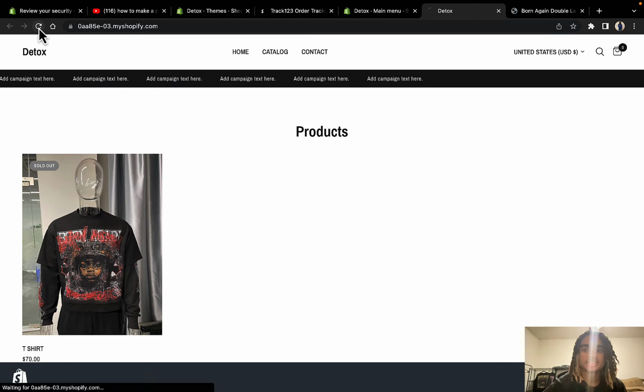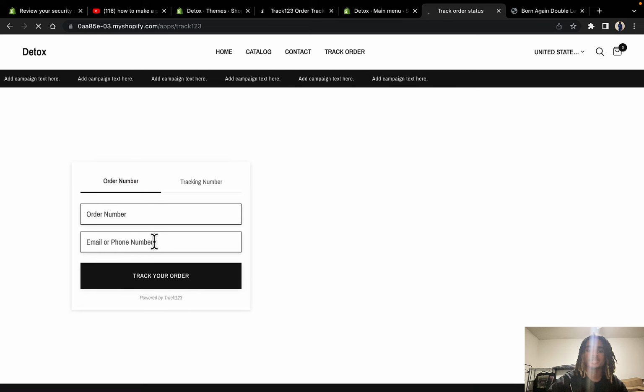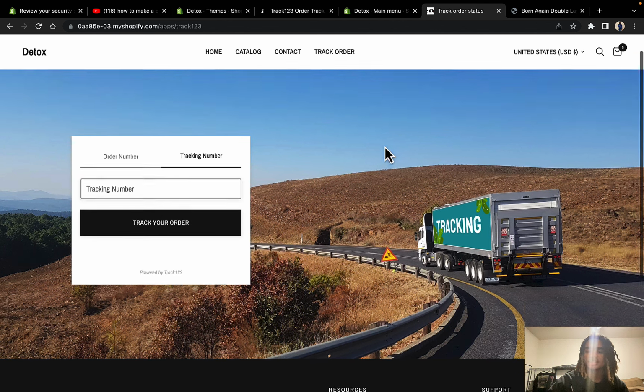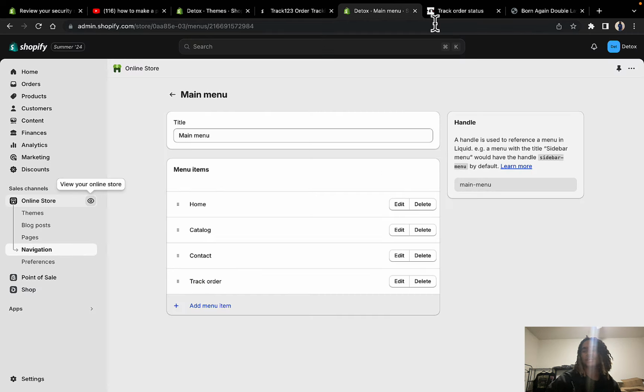Let me refresh it. All right, track order, and then it'll bring you to the order tracking page where they just enter their number, and you can edit this picture if you don't like it. That's just the default one they put on there. But yeah, y'all see how easy it was to add an order tracking page? It took like 1 minute to do that. But let's move on to the next app.